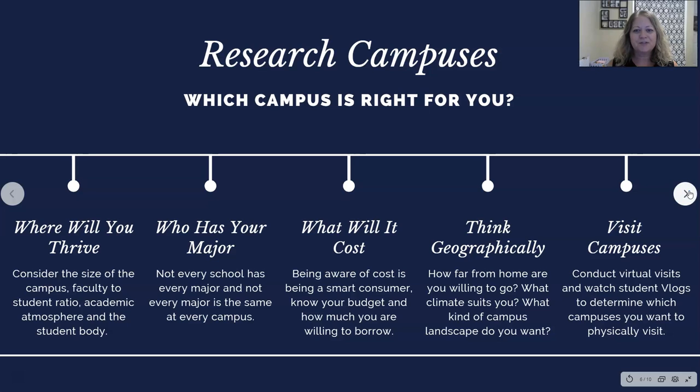All right, let's talk about researching campuses. So this is a really important part of the transfer process, and it's something that you can start right away. You really want to start narrowing down the campuses that are of interest to you and not wait until it's time to apply. So here's a couple things to consider. One, where will you thrive? What kind of environment is really a good match for you? And that means the size of the campus, what's the faculty to student ratio, what's the academic atmosphere like? Is it really competitive or is it more of a laid back campus? And who is the student body?